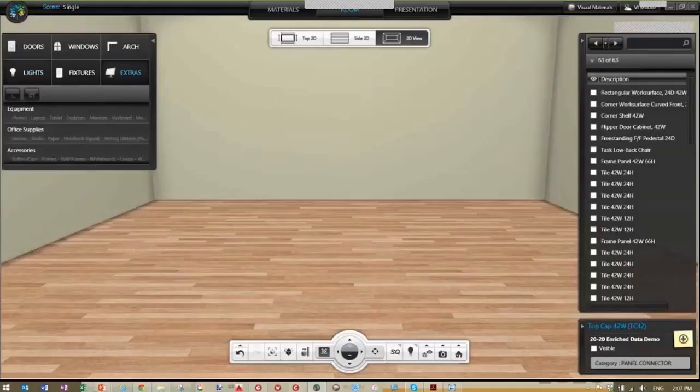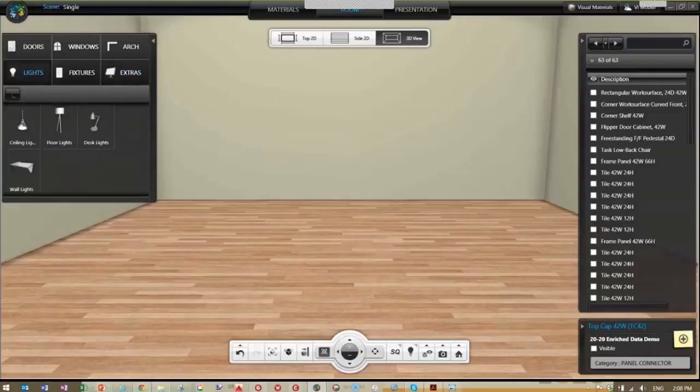So extras is the same type of thing as DMO itself inside of CAP and Giza. Equipment, office supplies, accessories. The thing that DMO has that extras does not have is lights, because in visual impression, lights are broken out and separate. Let me click over here into lights.